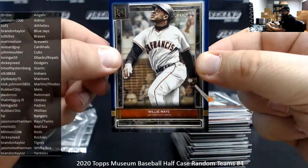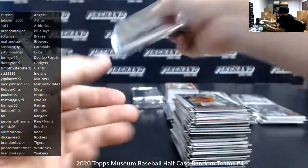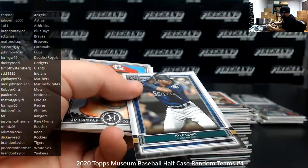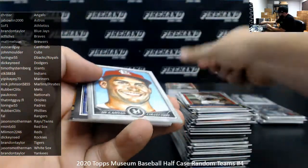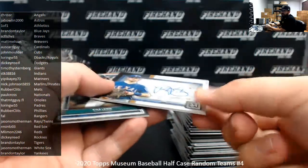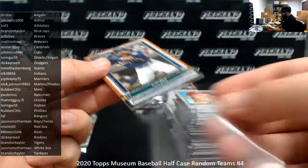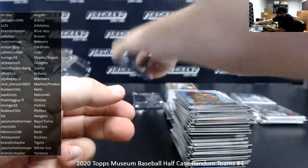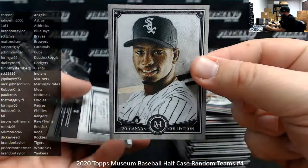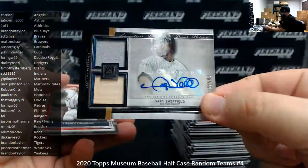Willie Mays to 150 for the Giants, going to Timothy Sternberg. There's another Kyle Lewis base rookie. Nick Solak for the Texas Rangers. Rookie autograph. The Rangers going to Frank. There's a Kyle Lewis brown border there. There's a Luis Robert, Canvas Collection Reproduction. Gary Sheffield for the Yankees. I got a dual relic auto to 299 going to Brandon Taylor.